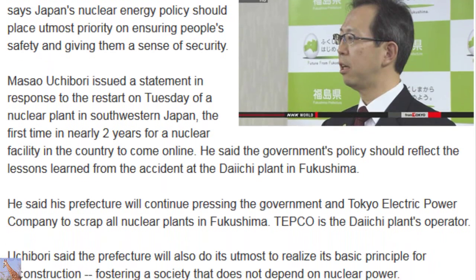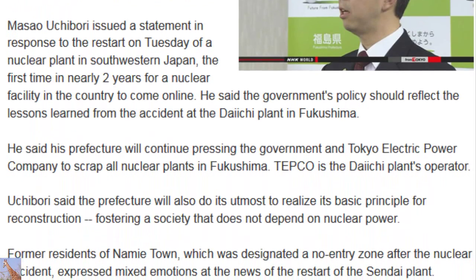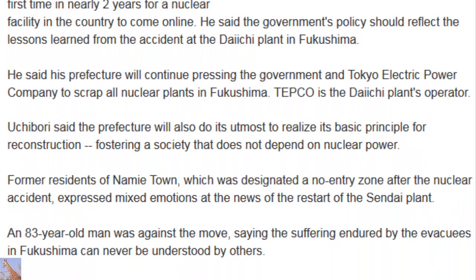By the way, the Sendai nuclear power plant is just a few kilometers away from an active volcano that recently erupted. He said the government's policy should reflect the lessons learned from the accident at the Daiichi plant in Fukushima. What a typical political line void of substance.